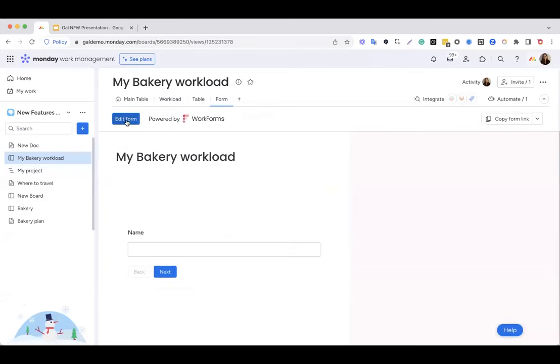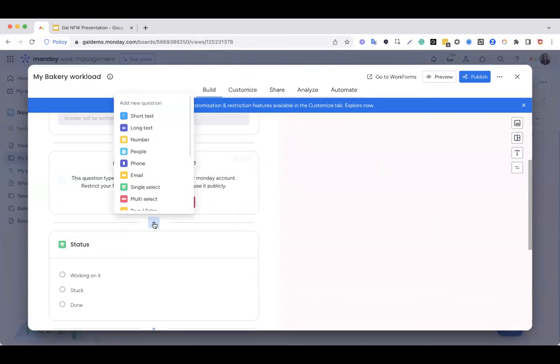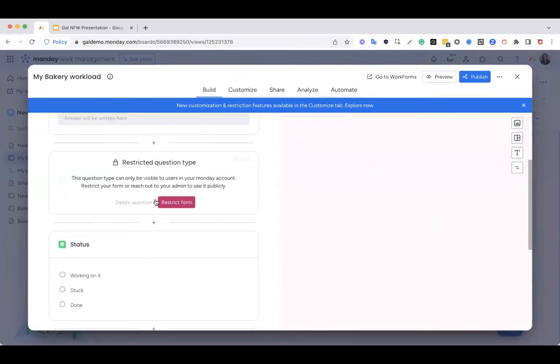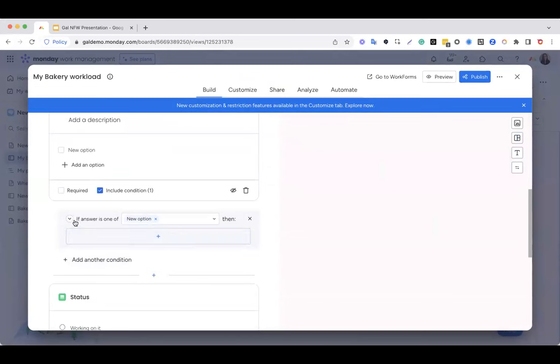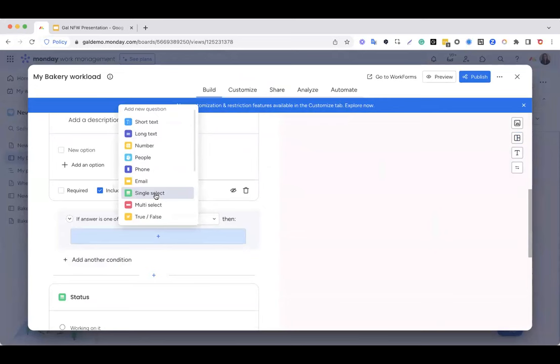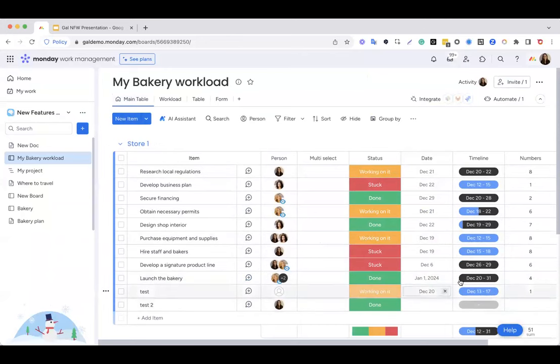You'll go here and do edit form. For example, I'll go back to edit in my form format with multiple questions. When we click here, you can add a new question. Let's say I want to add a multi-select question. Then in here, you can add a condition. For example, if the answer is one of the options, then you can add another condition, and you'll be able to go one condition after the other. Everything that's answered in the form will come in as a new item, and it will be filled out here.